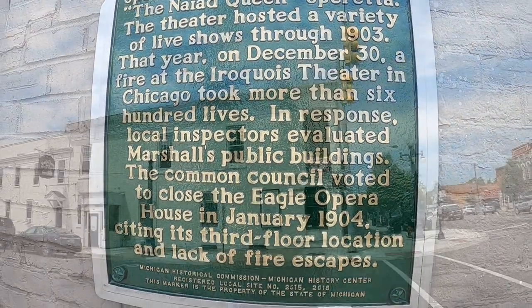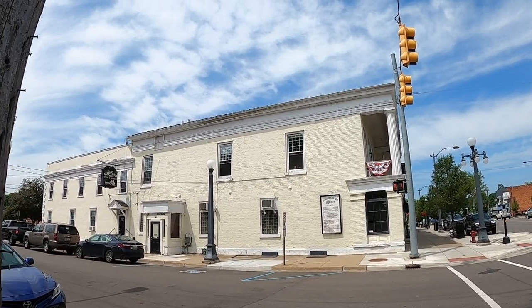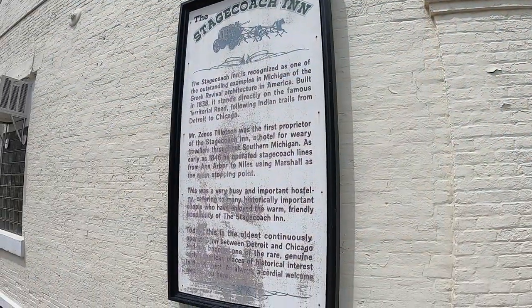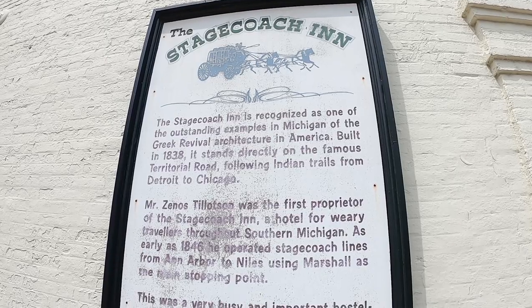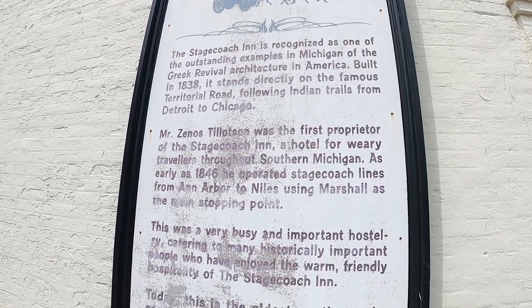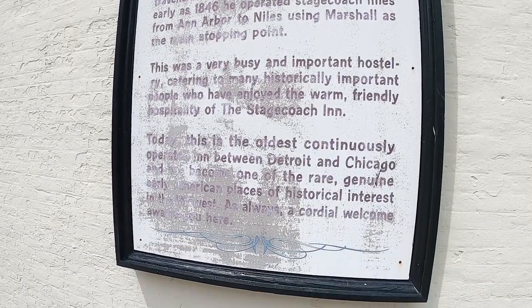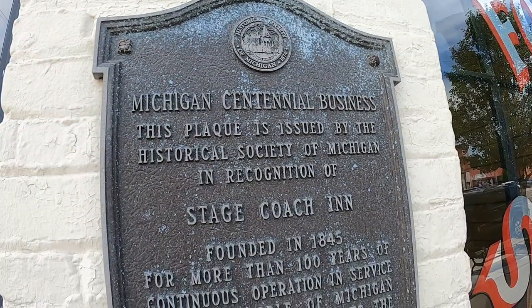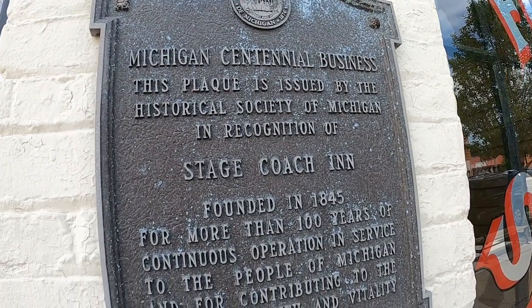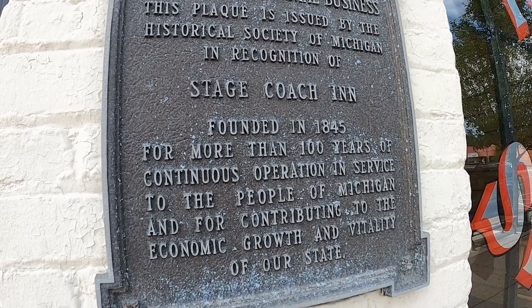There's a historic marker on the side of the building where the Eagle Opera House once operated. The historic Stagecoach Inn has a sign on the side of the building telling some of its history. The Stagecoach Inn is recognized as one of the outstanding examples in Michigan of the Greek Revival architecture in America. Built in 1838, it stands directly on the famous Territorial Road, following Indian trails from Detroit to Chicago. The Stagecoach Inn is recognized as a Michigan Centennial business as it was founded in 1845.